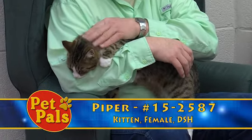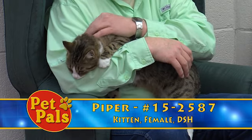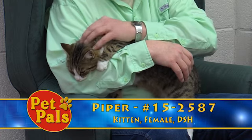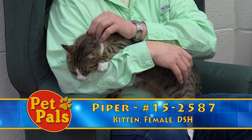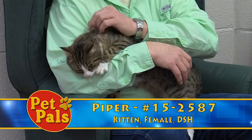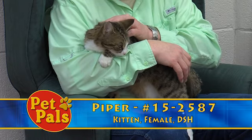She's got a gorgeous pattern to her coat, and the joy of cats is that even though we might say tabby is the pattern, brown is the overall color, every cat has a very unique pattern to that coat. So she's just a good example. She is, again, young, 10 to 12 months, about 7.5 pounds. We've brought her up to speed on vaccines, deworming, flea prevention.